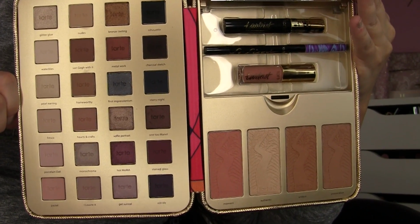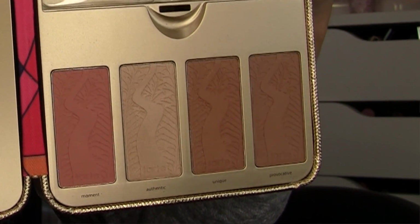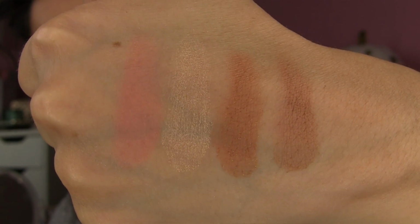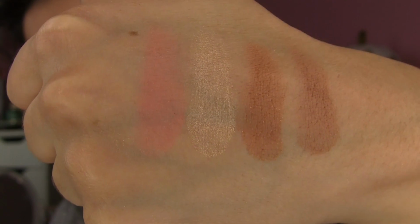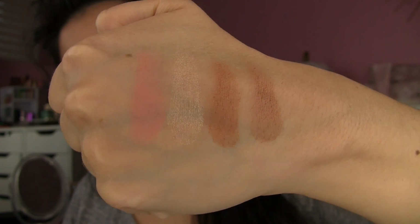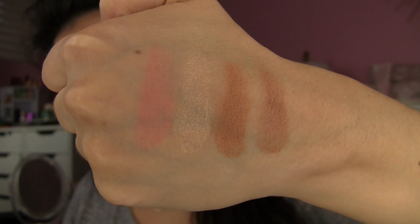The blush, highlight, bronzer section, I was a lot more impressed with. I think these are pretty generous sizes. I liked the matte blush called Moment. I think it was a very universal peachy type shade. Authentic for the highlight, I found to be very workable, shimmery, but not too shimmery. Unique has a little bit of shimmer in it, although I don't think that translates a lot on the skin, and it's a very warm bronzer. Then a little bit cooler tone that more people might feel comfortable contouring with, the color called Provocative. So overall, I really like those.